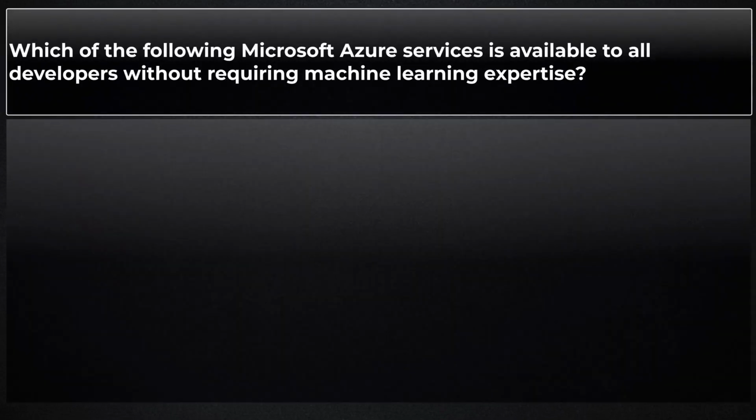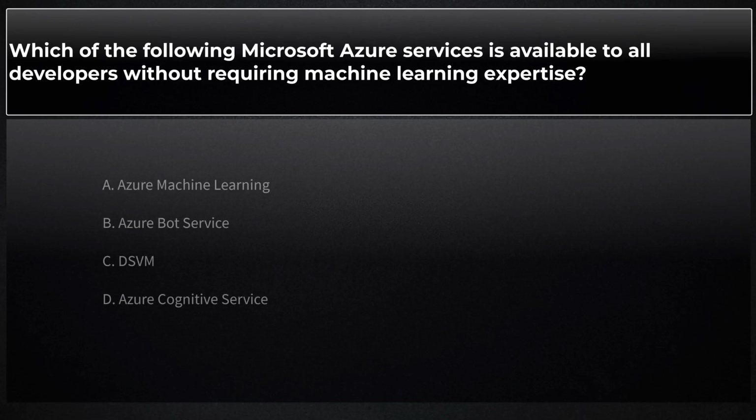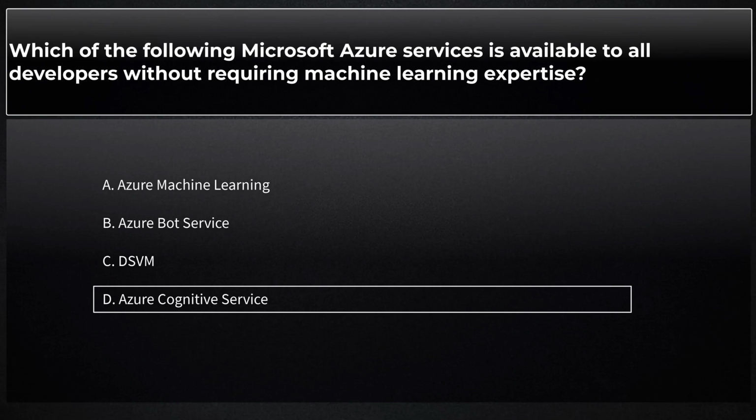The next question is: which of the following Microsoft Azure services is available to all developers without requiring machine learning expertise? Option A: Azure Machine Learning. Option B: Azure Bot Service. Option C: DSVM. Option D: Azure Cognitive Service. Option D is the correct answer.